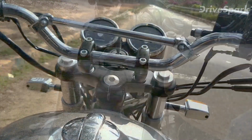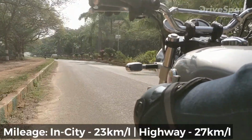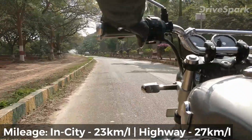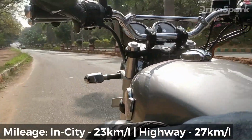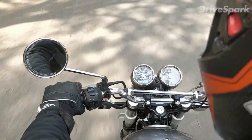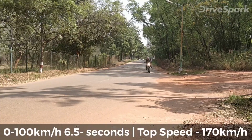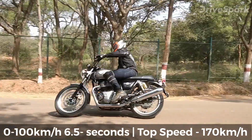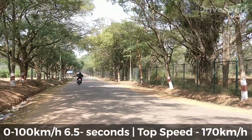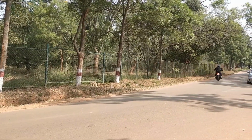The Royal Enfield Interceptor 650 has an in-city mileage figure of 23 km per litre, which went up to 27 km per litre out on the highway. Performance is pretty brisk, and it has to be so, as it is the fastest Royal Enfield motorcycle we have seen in decades. The dash from 0 to 100 km per hour is done in just 6.5 seconds, and when shown a nice long road, the Royal Enfield Interceptor will touch a top speed of over 170 km per hour.